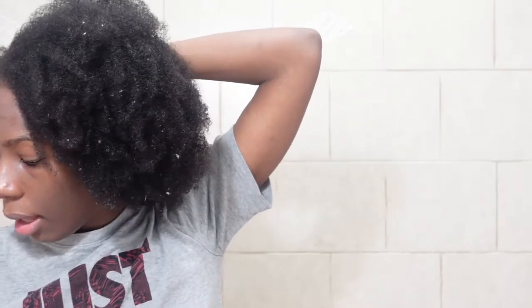I'll probably part my hair in like four. My hair is getting so thick, y'all. I don't even know what to do with it. I think I might part my hair not in four. I don't think I'm gonna part my hair in four. What I like to do, honestly, is just split this in two and then condition it, and then split this and condition it, and yeah.